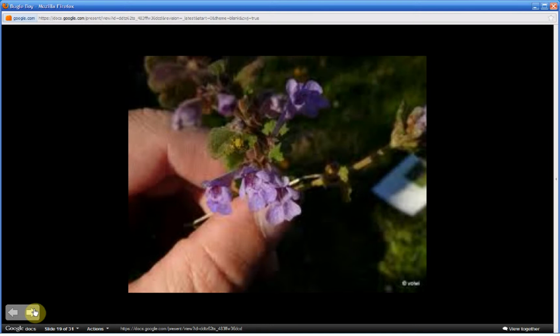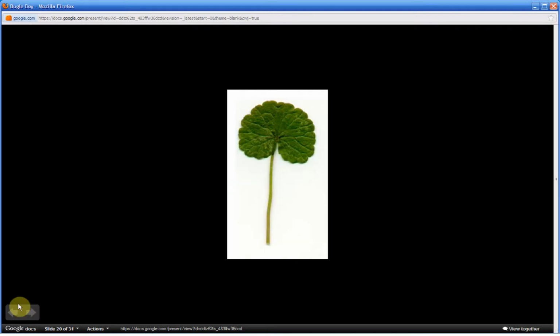This picture gives us some perspective of the size of the flowers, growing up to about 1/3 of an inch long. The leaves, when crushed, smell like mint. Actually, they smell similar to mint, not exactly. Kidney-shaped or heart-shaped, almost round. Each of the leaves are also on very long petioles or leaf stalks. Again, notice how the leaf veins radiate from one spot.